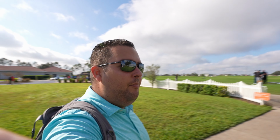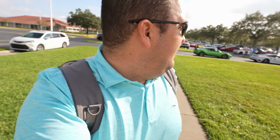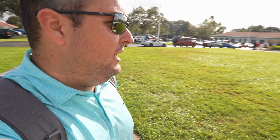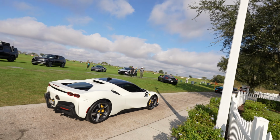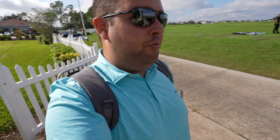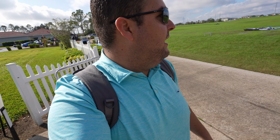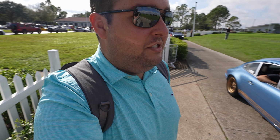Heading into the show now, behind us on the driving range of Orange County National is the Windermere Concourse. Most of the parking lot is empty, still got some stuff that's rolling in, but these are the cars going in. And it goes all the way around this driving range, so it's probably, if I had to guess, close to a 20 to 30 minute walk, maybe even more, to get from one end to the other.